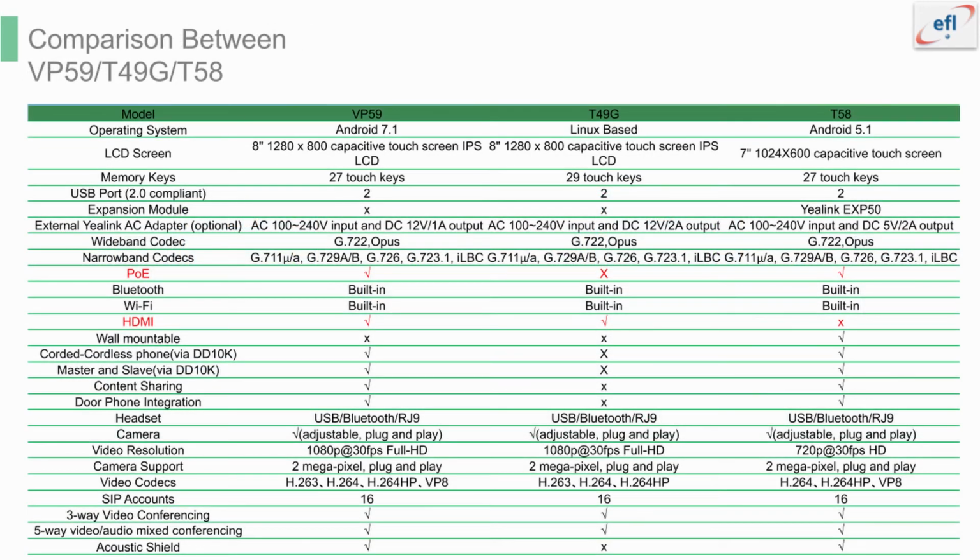In this slide, we will compare the differences between the VP59, T49G and the T58. The most noticeable upgrade with the flagship VP59 is its support of PoE. Unfortunately, the old flagship T49G did not support PoE and the only source of power was the power supply.